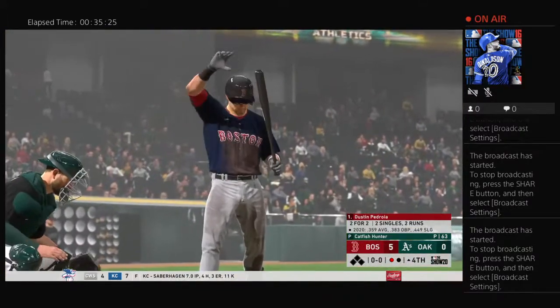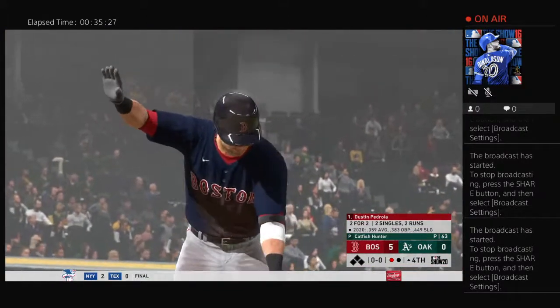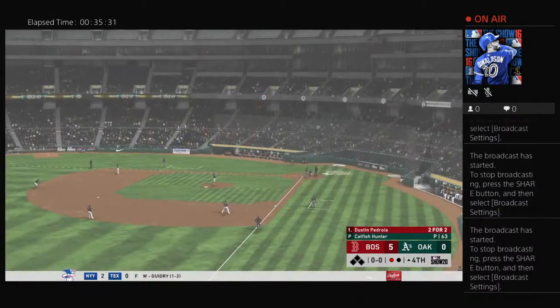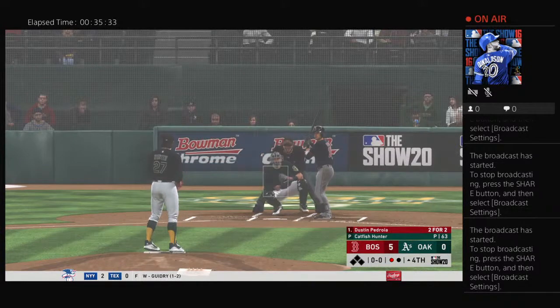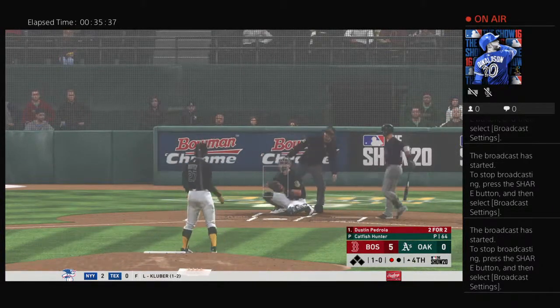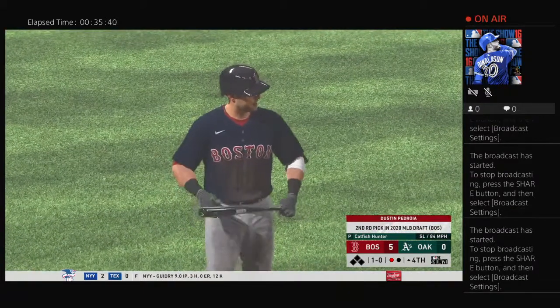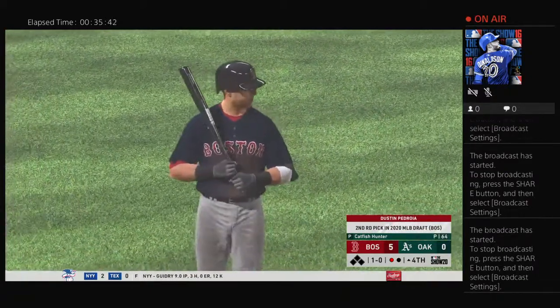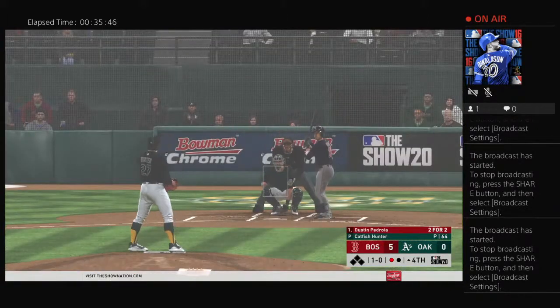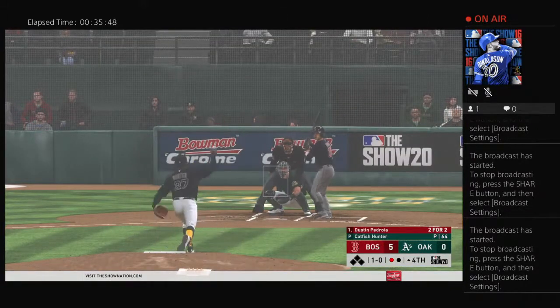So the batting order turns over now and set to go, Dustin Pedroia. He reached on a single last time and later wound up scoring. Here comes the first pitch. Ball 1, no strike. 5 runs, 7 hits, and no errors for the Red Sox to this point.